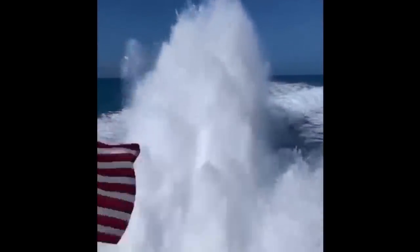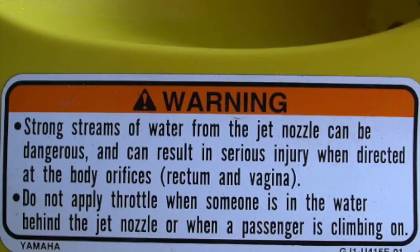Certainly our guy never read the warning sticker that actually comes on the back of a jet boat, because if you ever actually read it, he probably would not have attempted that jump and maybe thought twice about the types of injuries that can occur.